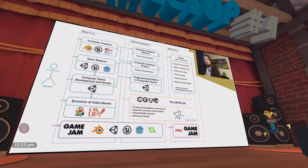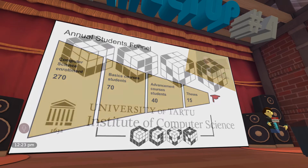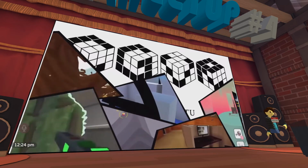Here are the courses and activities our lab gives to our students. The main branches are computer graphics and game development. Students move from the basics category to the advancement and mastery categories. Thrice annual game jams help students on that path, which culminates with their thesis work. The funnel analysis, starting from our institute's computer science students, shows that we annually have around 70 students in our basic courses and 40 in advancement, and 15 decide to do their thesis with us. The thesis works our students make are often published on Steam, Google Play, or itch.io.